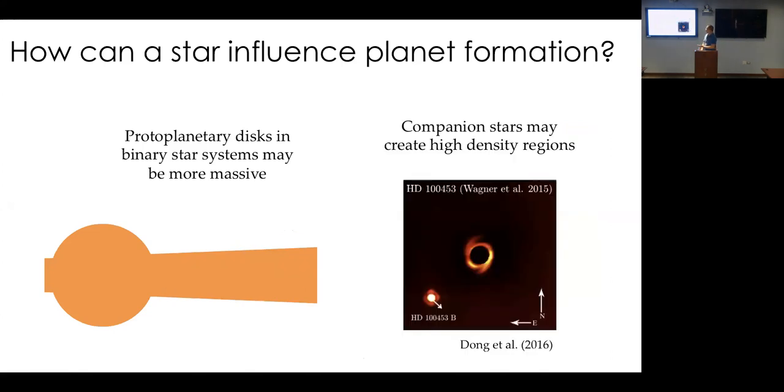The other way that stellar companions could influence planet formation is that the companion star could actually shape the disk itself. This is a simulation from Ruben Dong's work on a system that's known to have asymmetry in the disk from Hubble imaging back in the 90s. He showed that this is a solar type star host with an M star companion, a very similar architecture to our hot Jupiter systems. This separation is about 100 AU, so this is a wide companion. And in his modeling, he showed that the gravitational forces from the companion star could cause the same asymmetries in the disk that are observed in the imaging.